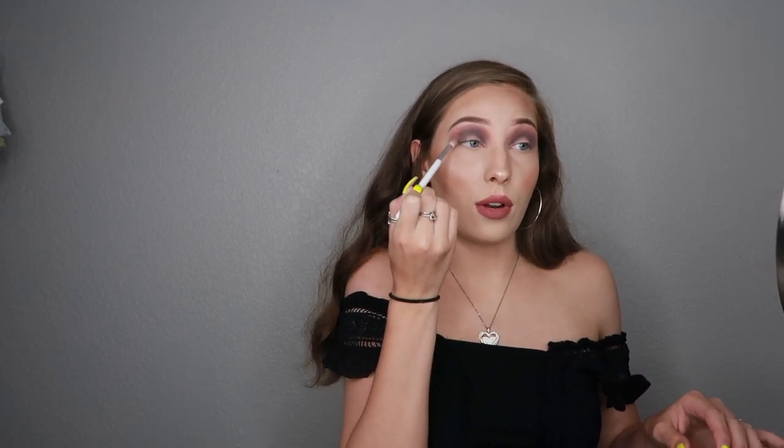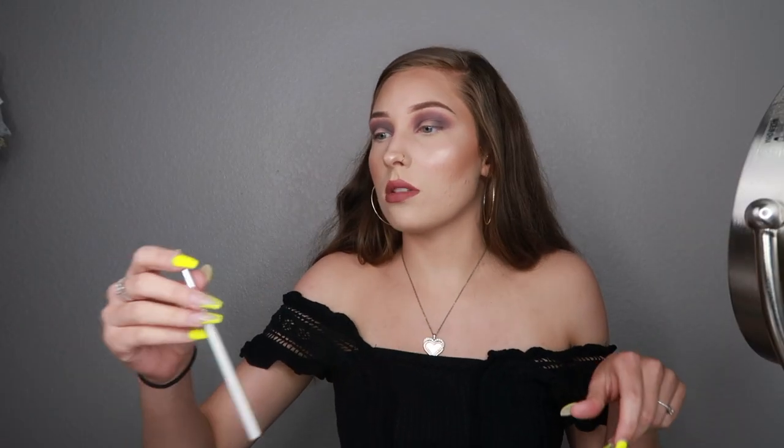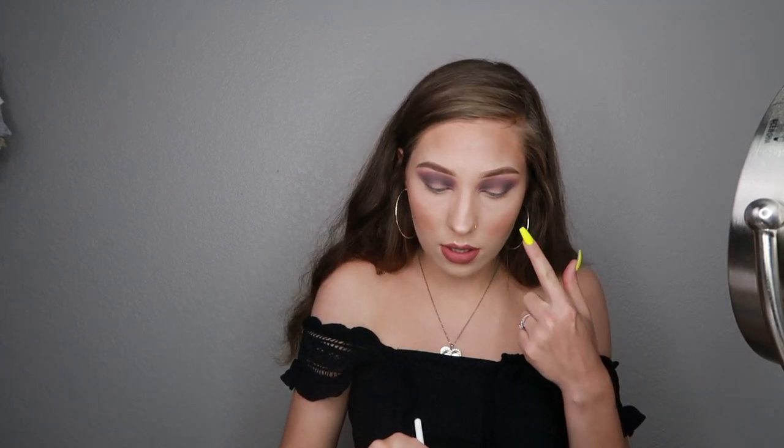It's gonna get crazy. Now, the next color that I'm gonna use is Black Coal, which obviously is the black color at the very bottom. And I'm gonna put that on the outer corner of my eye, and then I'm gonna drag it in just a little bit because whenever I cut my crease, I want this black to be right next to the green to make it really, really pop.